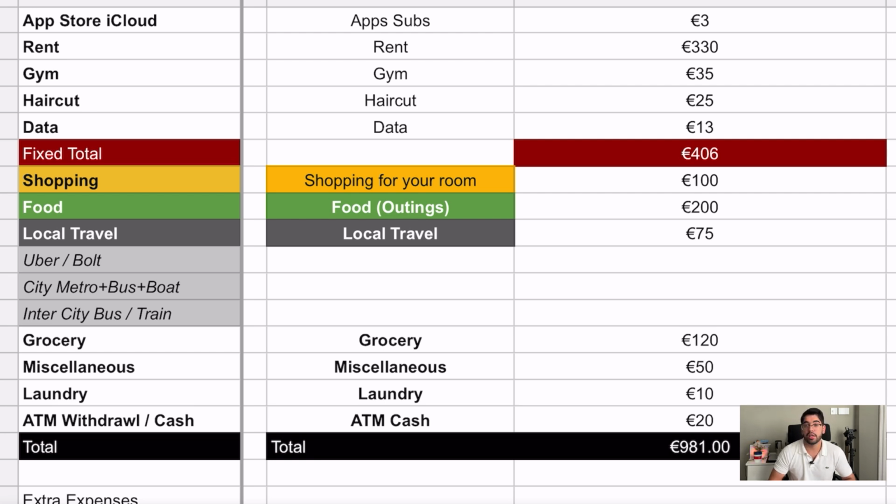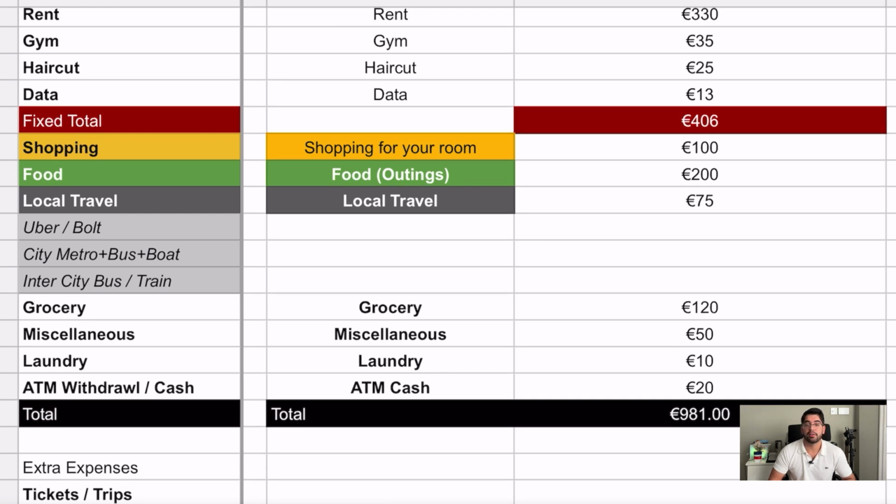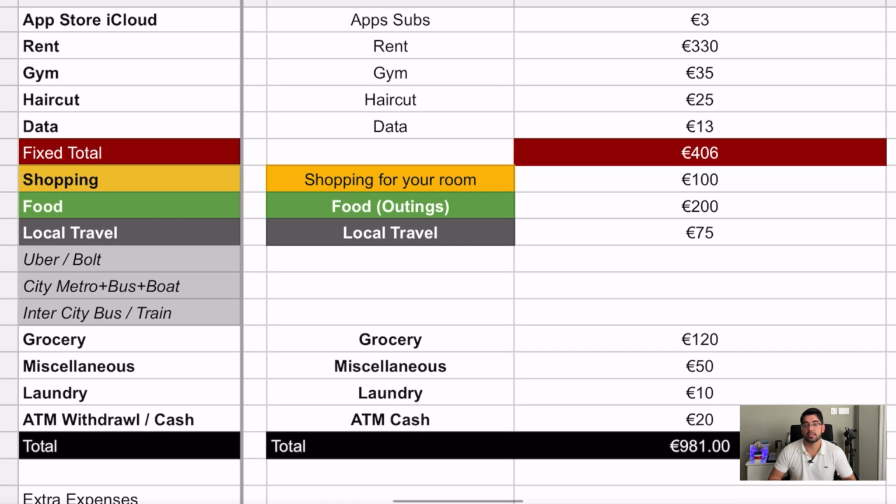But this is for an average student. So this is my assessment that 75 would be spent at the end of the month. Then for groceries, I think 120 should be a good number. For miscellaneous, sometimes you just buy some things, so it's 50 for that. For laundry, I would say keep 10. For ATM cash, sometimes you have to withdraw money from your bank. By the way, I have also made a video about how to make a bank account in France, so you can watch that. In some places it's just cash, so you can take out cash as well.